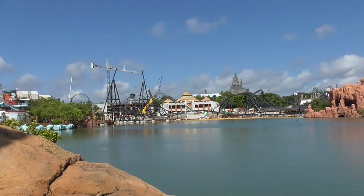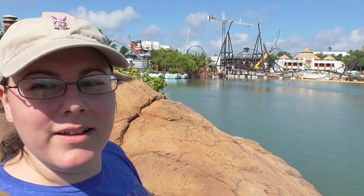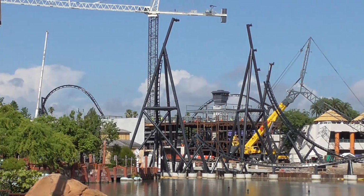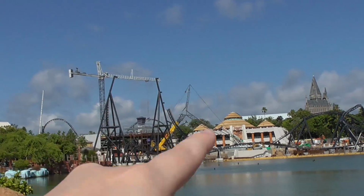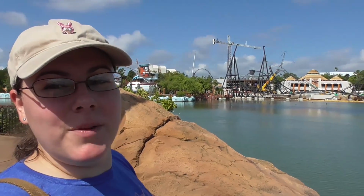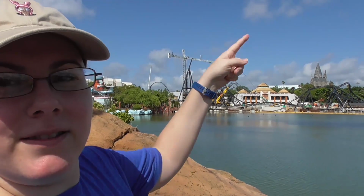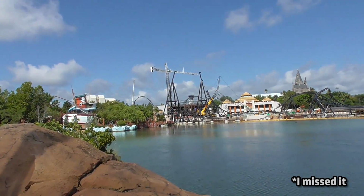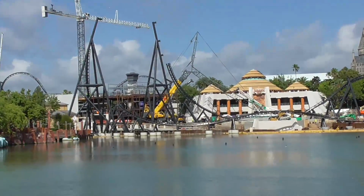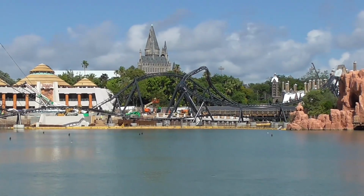Now, I did hear that the track for the Top Hat showed up today. They do have these cranes here, so maybe there's a chance that we actually see it go up if it doesn't rain today. If it doesn't go up today, by the time this video goes up, you may actually be seeing this already installed, and I would have missed it, and I'm going to be bummed. But just my first time seeing all this together all at once, it's still pretty amazing.